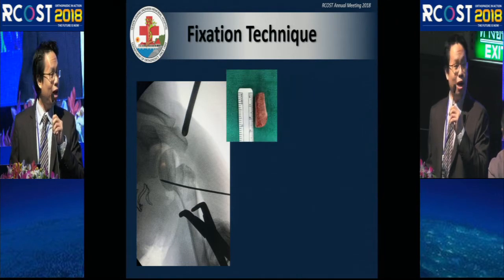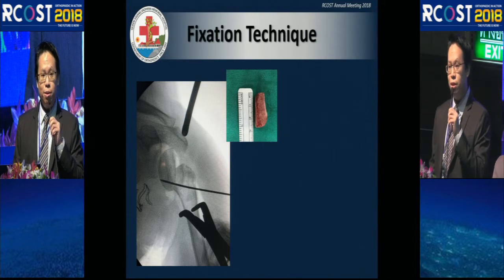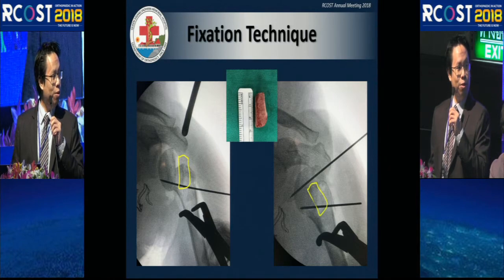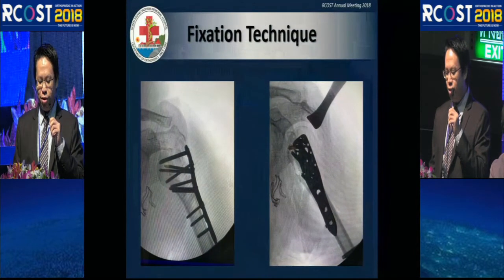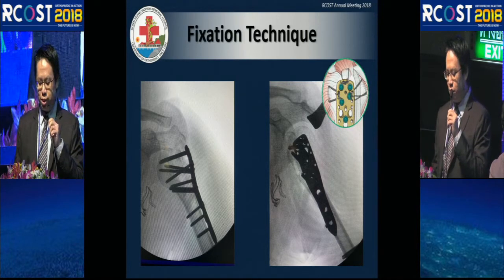I used an iliac crest bone strut graft, 2.5 centimeters in length and 1 centimeter in thickness, and put it inside to make the pillar for the greater and the lesser tuberosity like this, and fixed it, and put a pressure screw inside. After that, I do it in every case, the suture fixation at the plate.